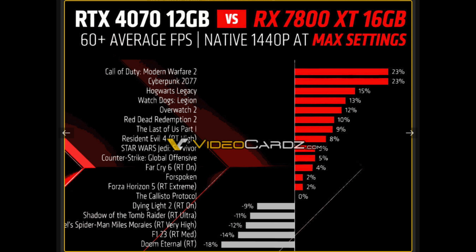In a lot of cases, the 7800 XT performed as good, if not a little better than the 4070, which is more expensive. Of course, it doesn't have DLSS 3, which NVIDIA pushes as the really big benefit to the new GeForce RTX 40 series GPUs. I do agree that DLSS 3 is certainly something that a lot of games play so much better with, like Cyberpunk and Alan Wake 2. So NVIDIA definitely has an advantage there.